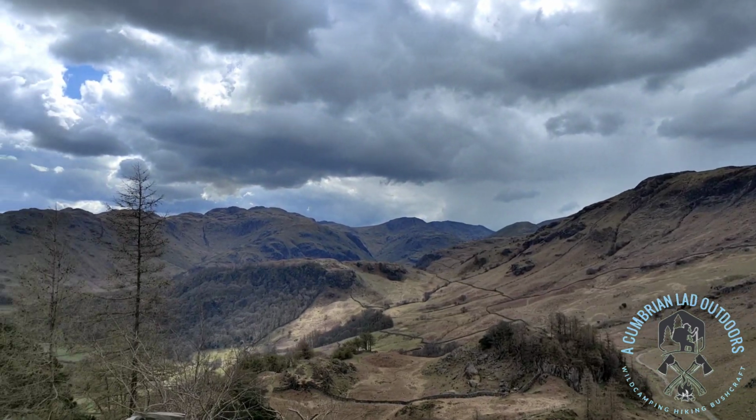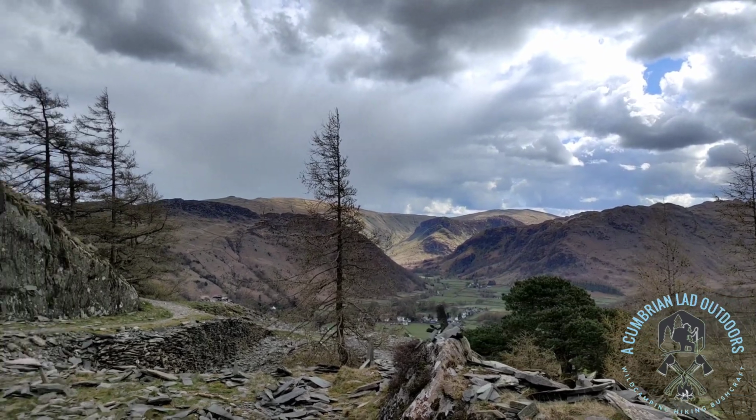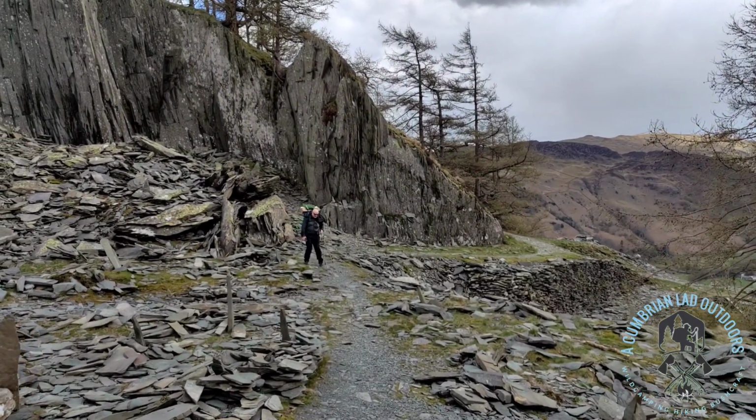Beautiful. Barely a breath of wind, it is still quite cold. There was still some ice on some puddles on the way up. So we are going to have a cold night and we are going to have a hard frost, I would say.